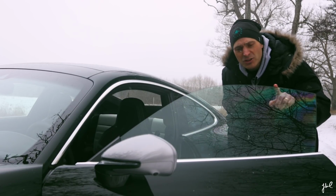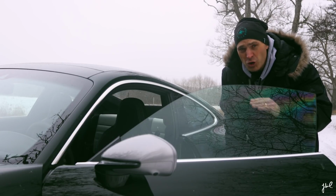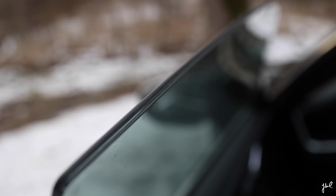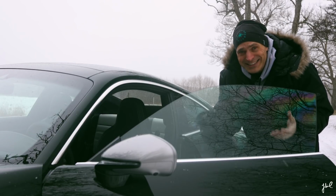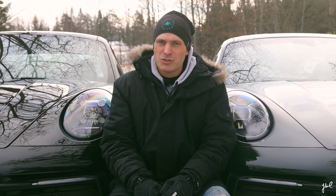Lightweight and noise insulated glass, a must-have option for me these days. I will not spec any 992 without it from this day. Well, it needs to be available, of course. It takes away all that wind noise from the cabin and all that noise from the wheels that you don't appreciate. It does not connect to driving. In addition, it also helps the sound composers in the cabin to bring that beautiful flat 6 noise into the cabin. A must-have option.